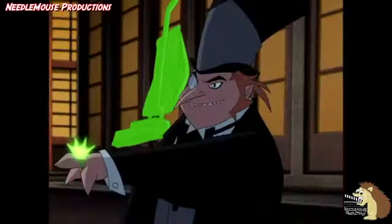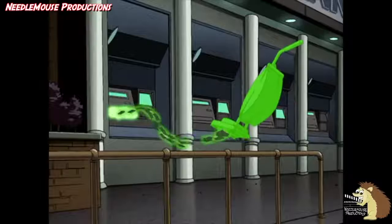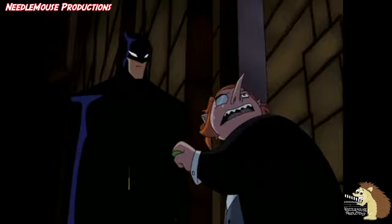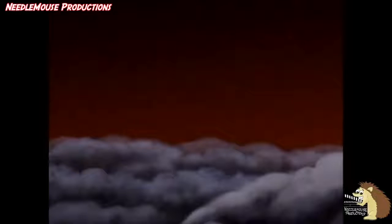Unfortunately, his ring ends up being found and worn by the Penguin, who then uses it to go on a crime spree throughout Gotham City. And Sinestro comes searching for it, and Batman manages to get the green ring off of Penguin before Sinestro does, and he briefly wears it himself and he fights Sinestro.